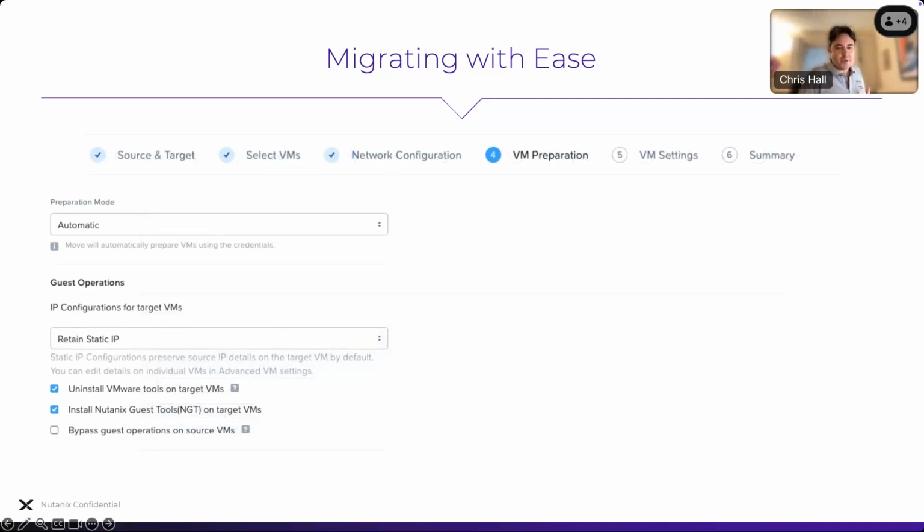So VM prep, how can I configure my VMs, whether I want to prep automatically? So that's injecting the VirtIO SCSI drivers, the network card drivers into the VM. Again, the Move appliance can do all of that for us on the way through. Or maybe we want to do, instead of an automatic mode up here, we could say manual. Then what that will cause the Move appliance to do is it will create us a little lump of PowerShell for a Windows VM, allow us to install our IO drivers that way. Again, for Linux VMs, it will create a bash script that we can run manually in our VMs and confirm that, yep, those IO drivers are all loaded and everybody's happy.